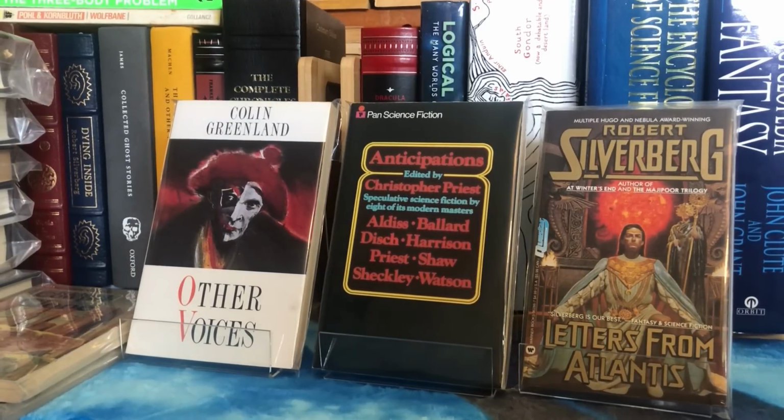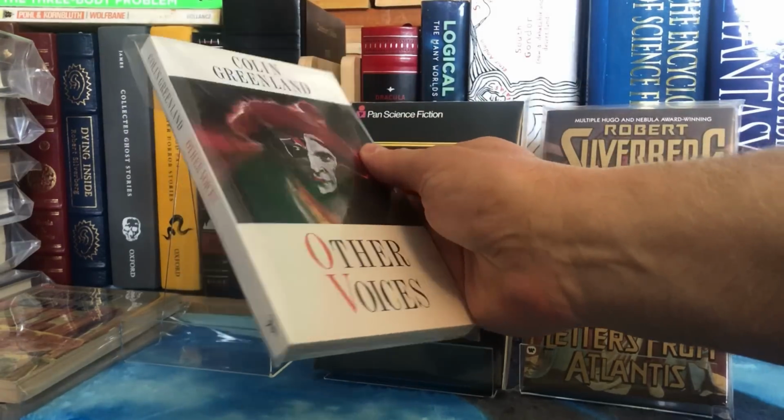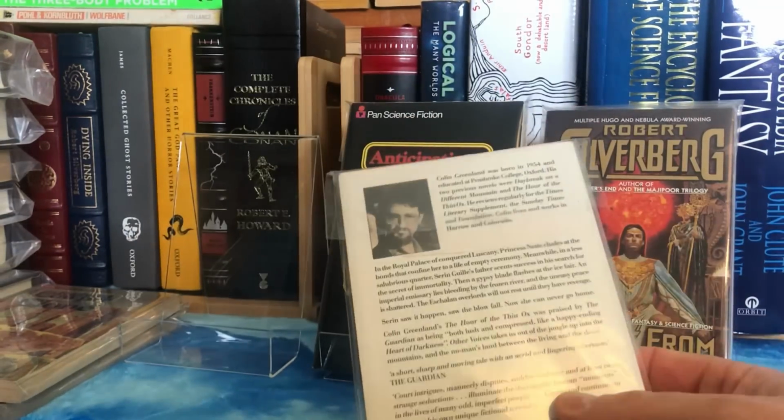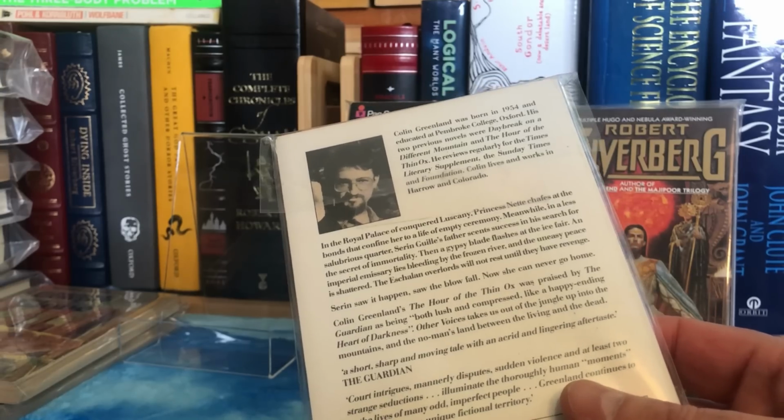A random trio, left to right, Colin Greenland's Other Voices in Unwin. I've got a hardcover first of it with a totally different jacket, also Unwin, but this is typical of the wonderful sort of livery that Jane Johnson had designed for Unwin there. And there's Colin on the back. So he doesn't do any writing these days. Great shame. Certainly not fiction anyway.